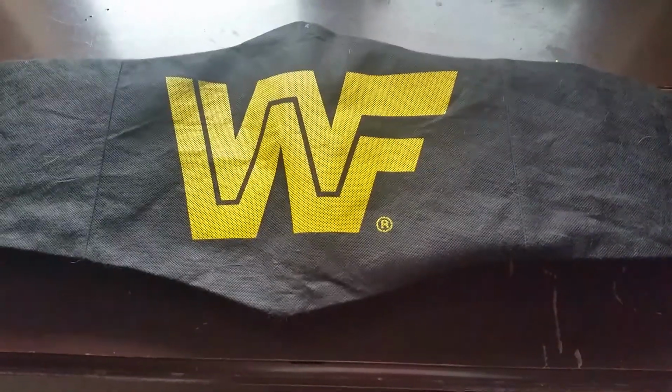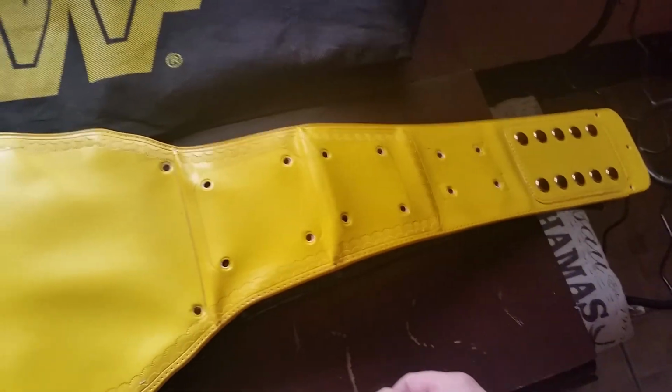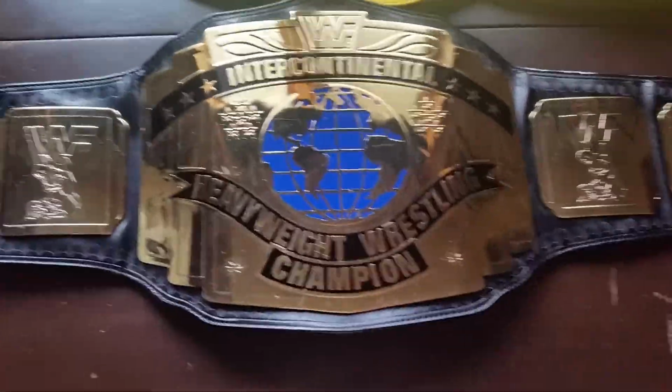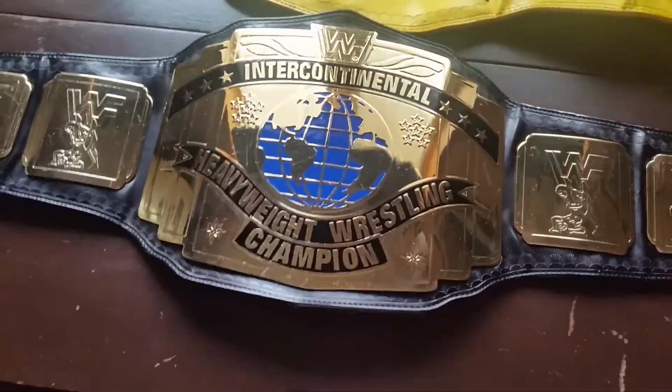If not my favorite belt in my collection. It is a full-size belt, and there's a bit of a double unveiling here, so we're going to remove the WWF block logo bag. You guys know what this is. Replacement leather strap for my belt. And there we go. This is my WWF Figures Inc. Intercontinental Heavyweight Wrestling Championship. I'm going to start at this end and go the whole way.